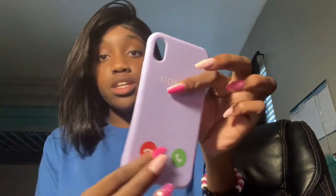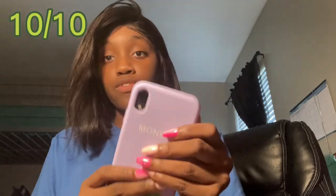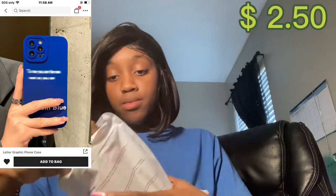You can actually feel these. It is flimsy. It's a cute phone case, really cute. I like it. It's a 10 out of 10 for this one too. That's this one. It doesn't feel like how it looked like it was gonna feel, but what do you expect?